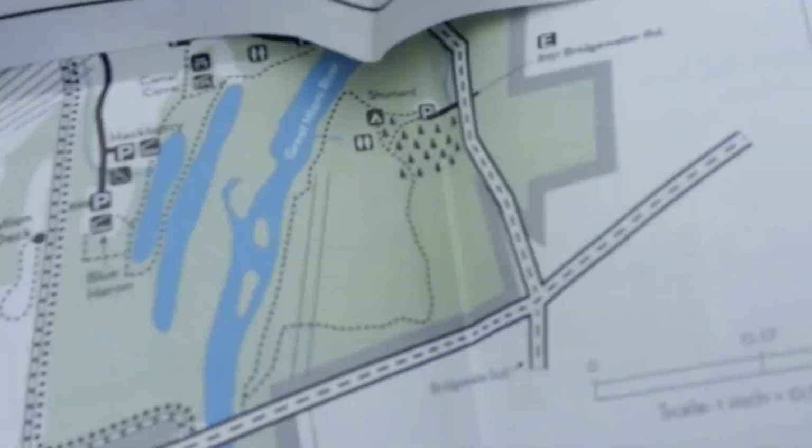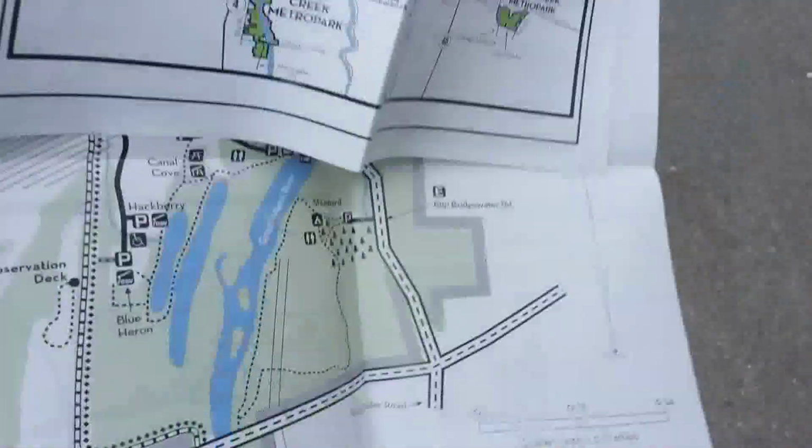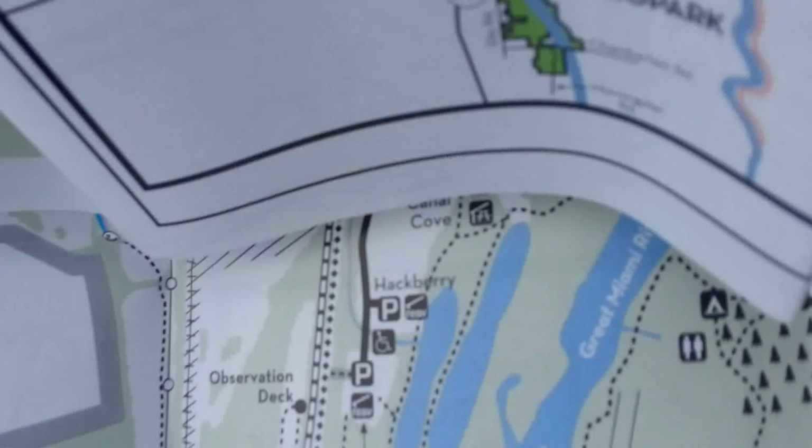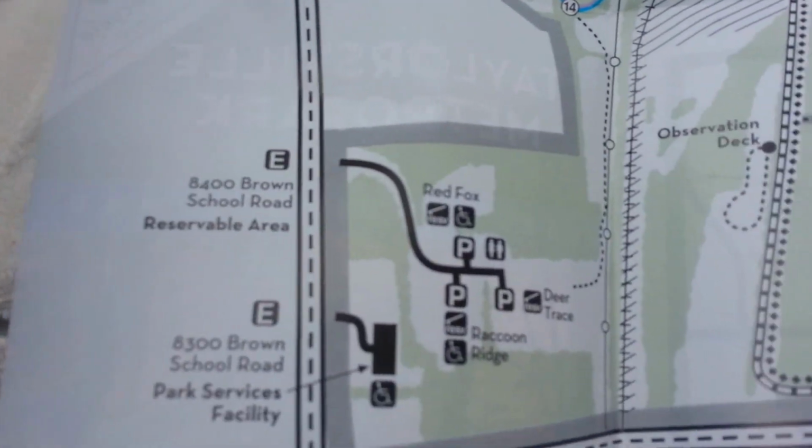Yeah, you can see there's no other trails that lead over back to where I went, so I gotta follow the same path back, but I really don't care though. It's all good, you know. So yeah, there's the area that I'm at right now.